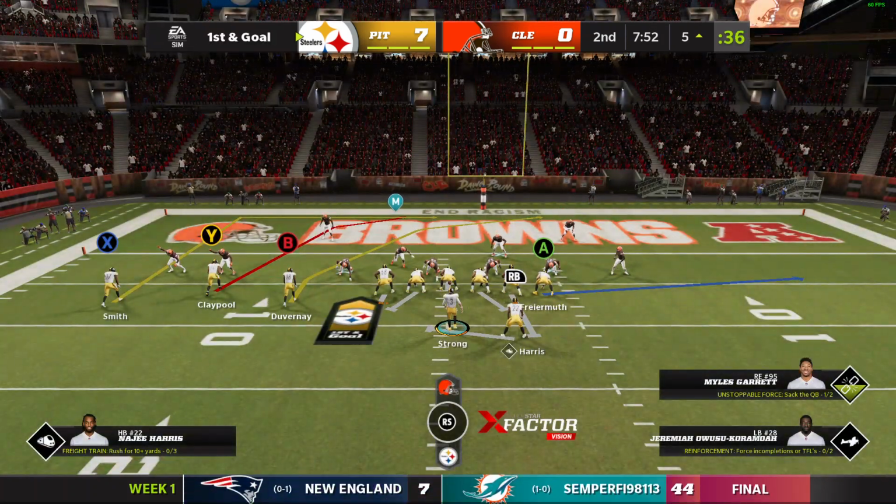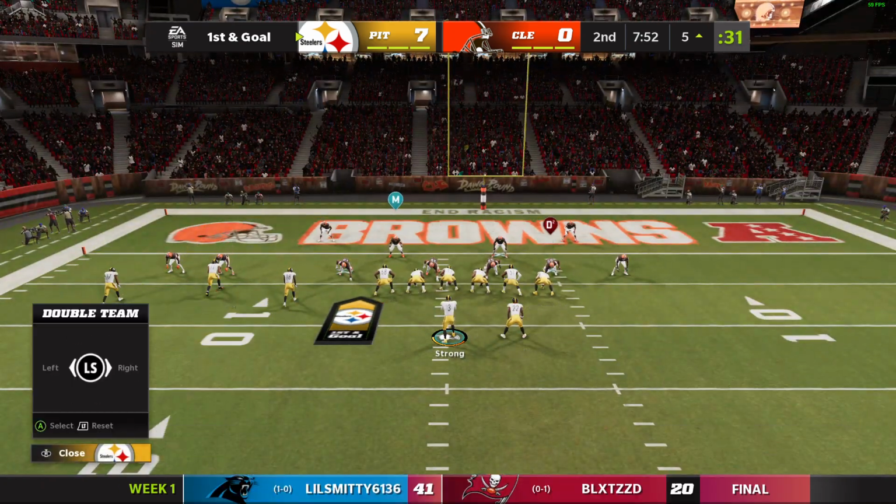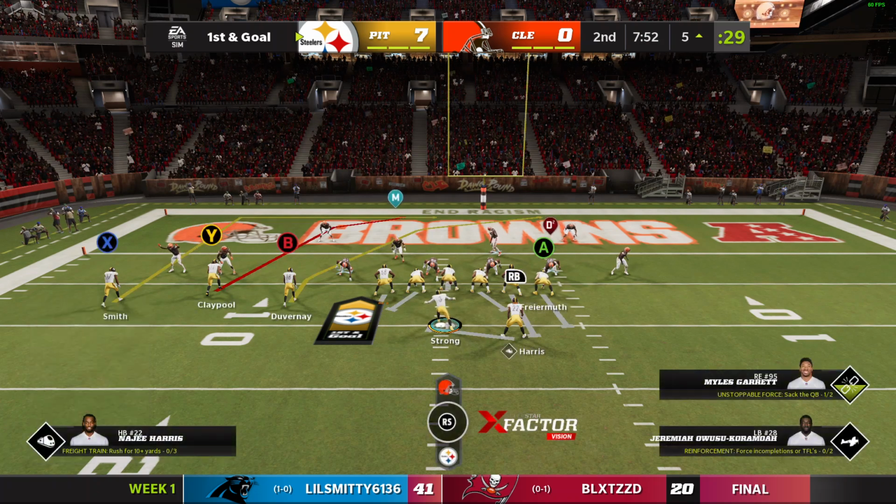Yeah, the force was trying to make something happen that just didn't need to, right? I mean, plays happen, let it go. It's over. Instead, he creates a penalty.